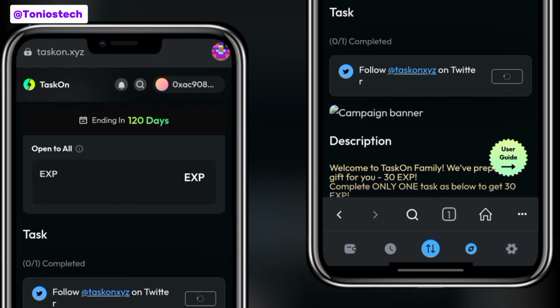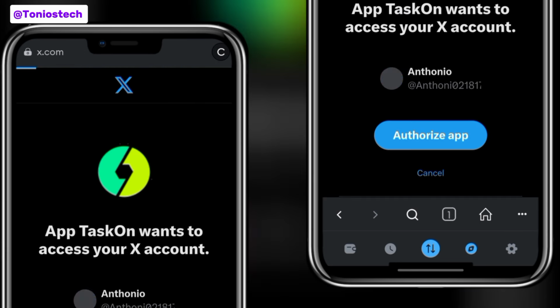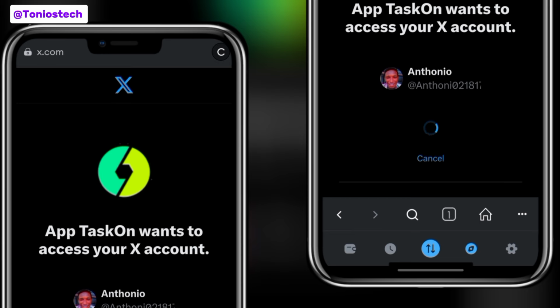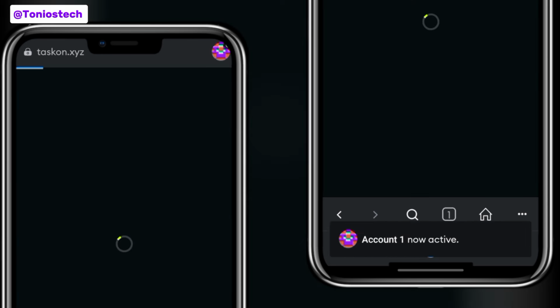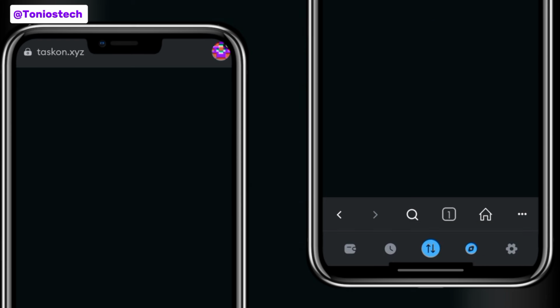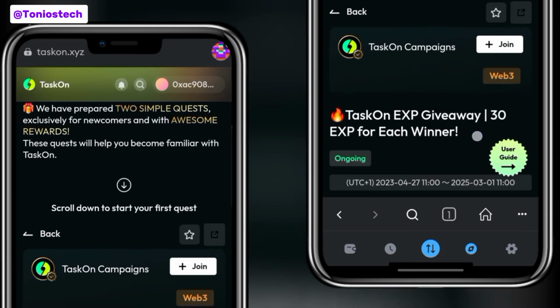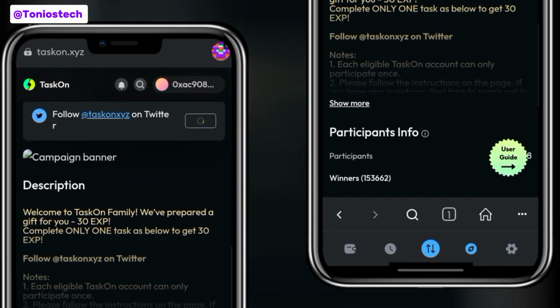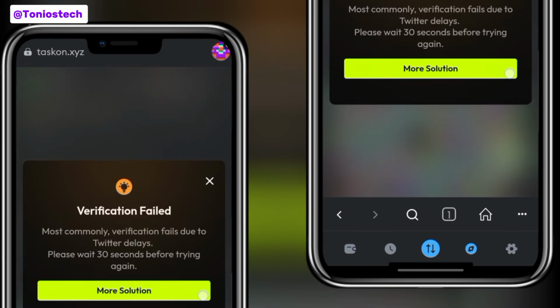Now you can see the task is still not verified, maybe because I'm just logging in for the first time. So I click on it again to reauthorize, and this time I'm logged in already. So all I simply do is click on authorize. It redirects me automatically back to the TaskOn page after approving the authorization. And I'll scroll up again to check my connection. And this time around, you can see it is loading, and you can see verification failed. This is because I have not retweeted the post and I have not followed them.